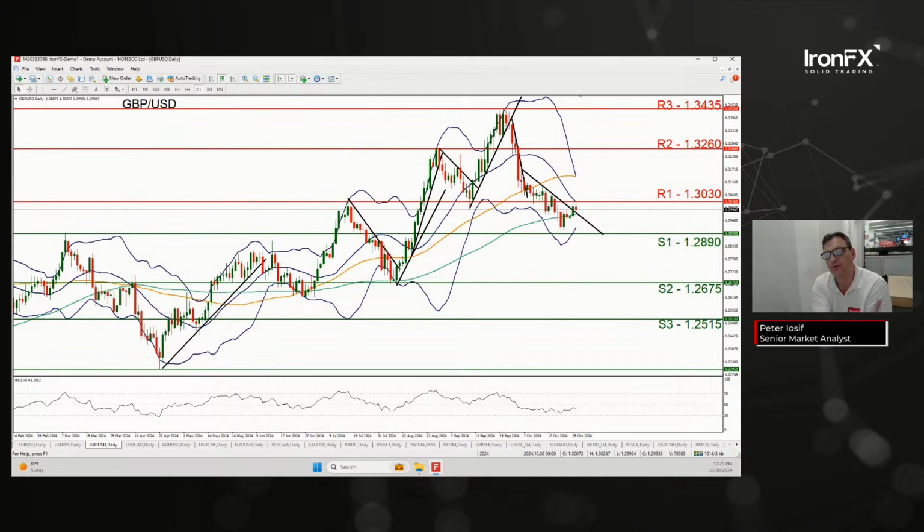Now, I'm quite worried about GBP/USD, and let's have a look at the fundamentals on both sides of the aisle here. On the pound side, my worries relate mostly to the fact that UK Finance Minister Rachel Reeves is to deliver the Labour Party's first budget to Parliament, and I'm saying the first budget since it got newly elected.